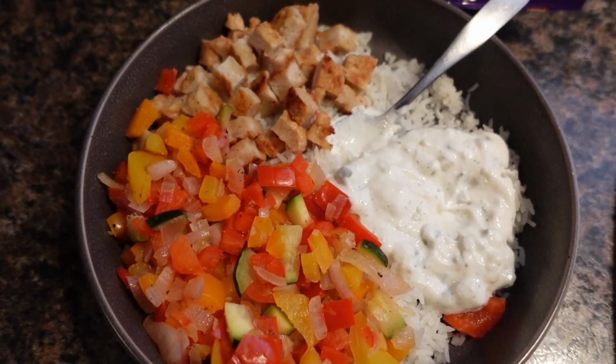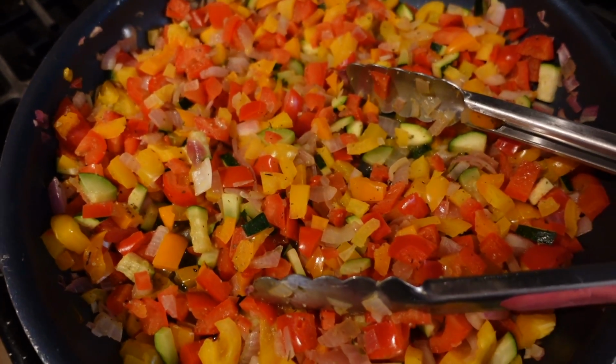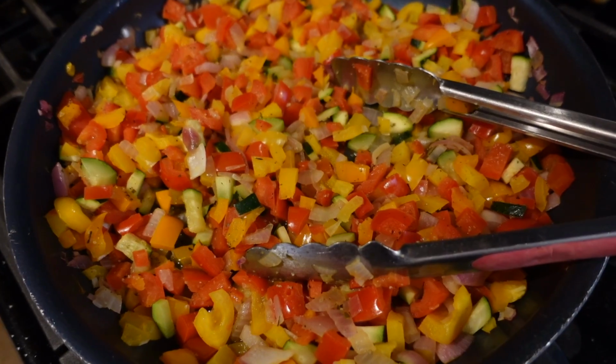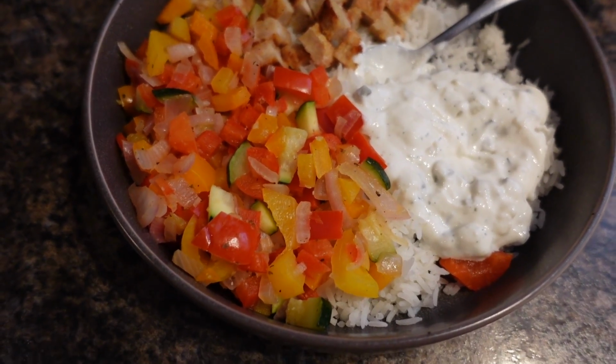So I made myself a rice bowl. We had leftover turkey burgers, so I cut one of those up for 0 points. I also just made a fresh veggie mix. So this has 2 red bell peppers, an orange and a yellow bell pepper, 1 zucchini, and 1 red onion. So I have this prepped now. I'm just gonna let it cool and then I'll put it in a container. But I added a good amount to my bowl. So that's what I have here.